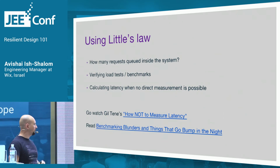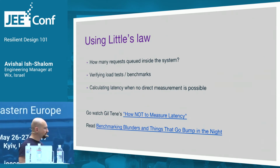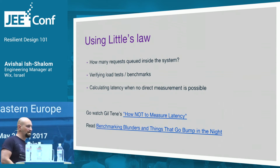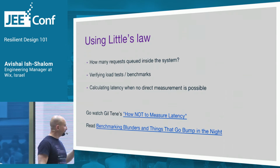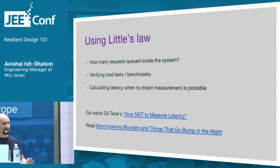You should go and look at Gil Tene's excellent talk about benchmarking, how not to measure latency. And also, benchmarking blunders and things that go bump in the night, where they actually have a very good example of applying Little's law to verify the results of a load test and finding that this load test was indeed faulty.